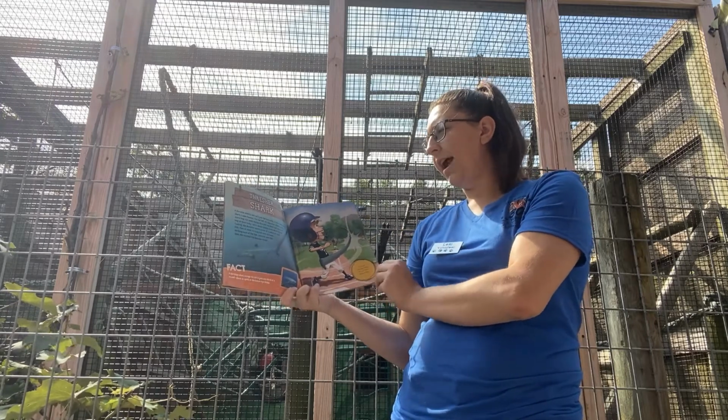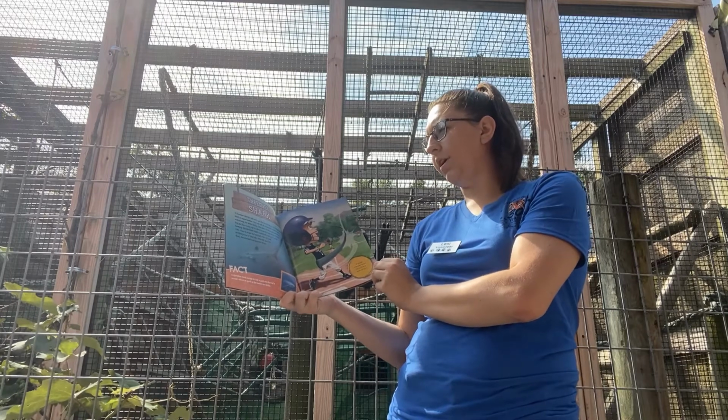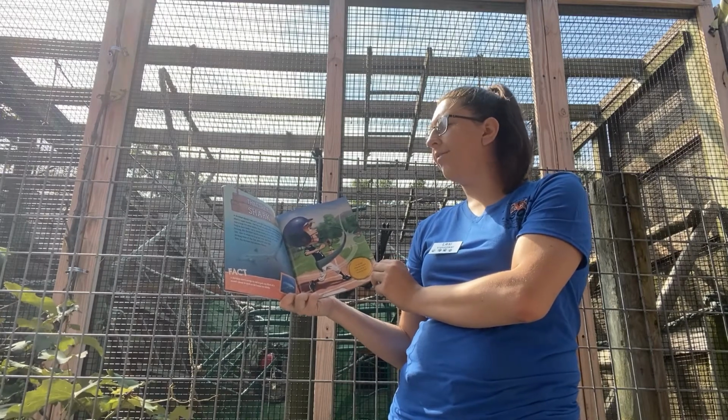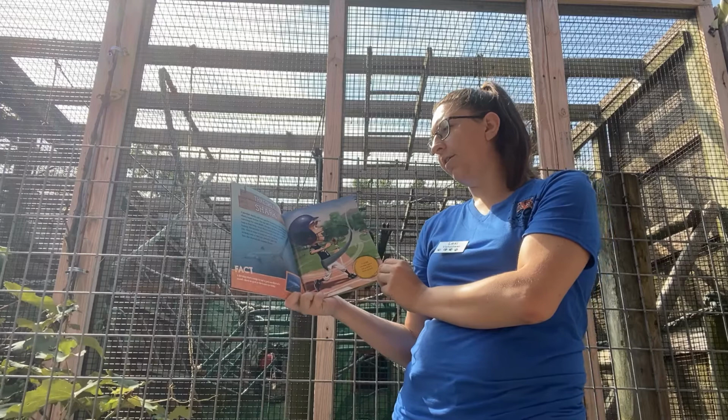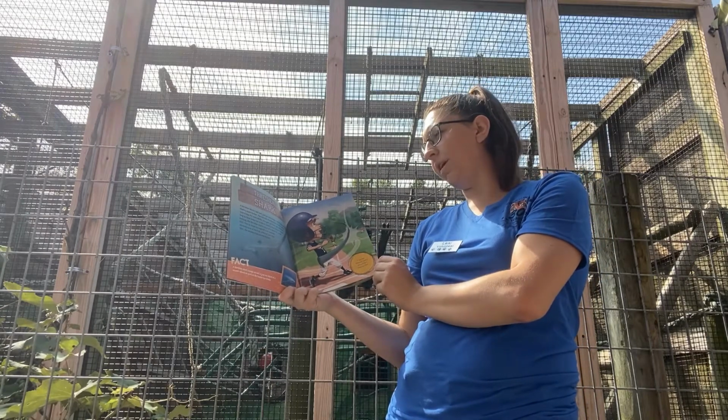Thresher shark. A thresher shark's tail isn't just for swimming. It also makes the shark a super hunter. The top half of a thresher shark tail is extra long. For some adults, this part of their tail can be as long as their body, up to 20 feet.